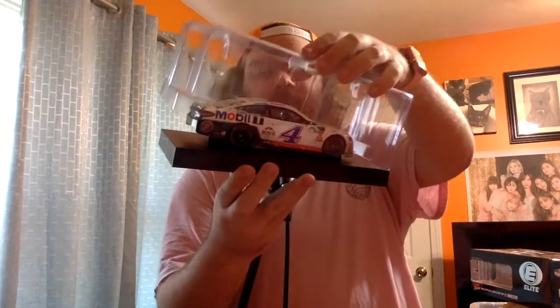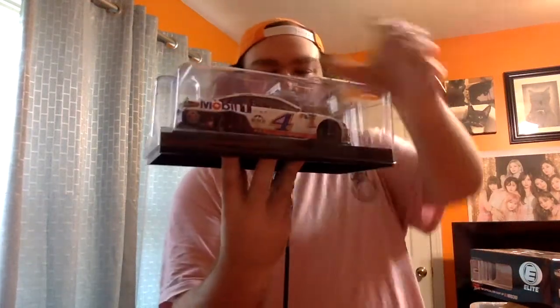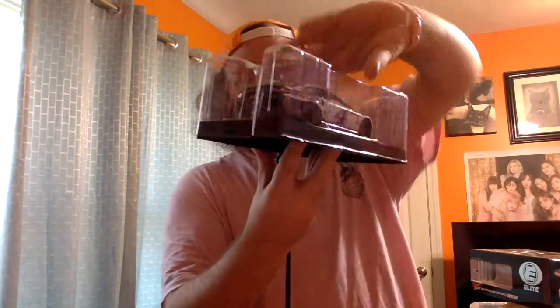So, is that the right way? No, it isn't. It goes this way. So there you go. That's my NASCAR collection.